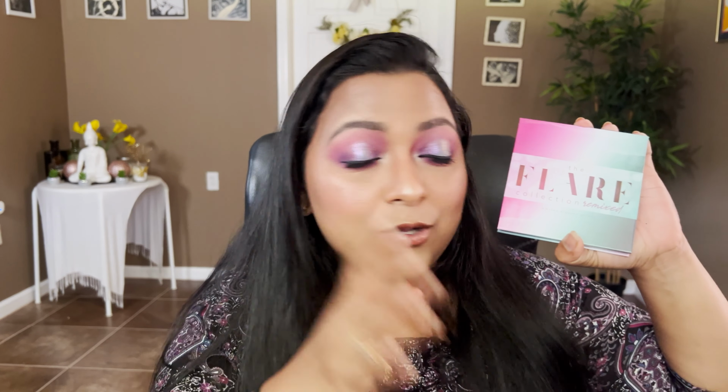I have no doubts about it. I have fallen in love with indie brands for their eyeshadow formulas, and I cannot wait to share the best of the best with you guys. Okay, let's first talk about It's Bel Cosmetics. The Flare Collection Remix palette. I also have their Break the Rules palette, but this is definitely one of my favorites out of the two that I have.